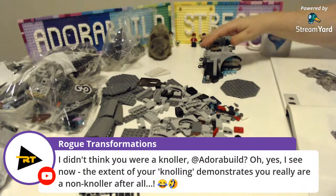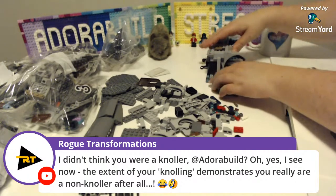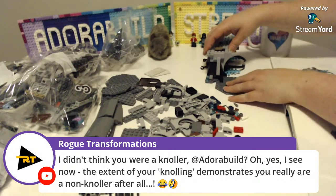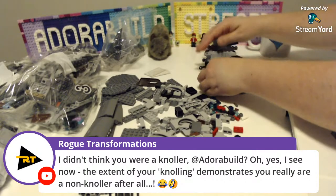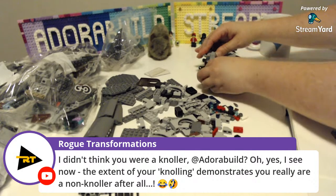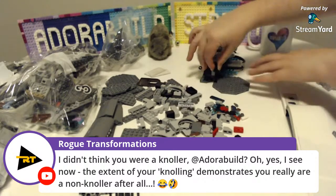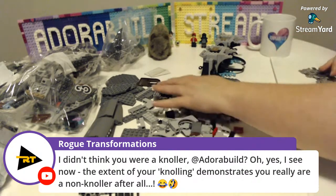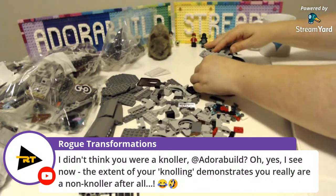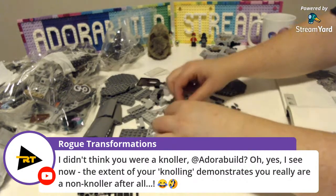Yeah, exactly, Jezza. That's the extent of my knolling. Is kind of separating it by a little bit apart. And possibly slightly by colour occasionally. So that's my knolling level of expertise. But I think that's okay, isn't it? That's fine. We can go with that.